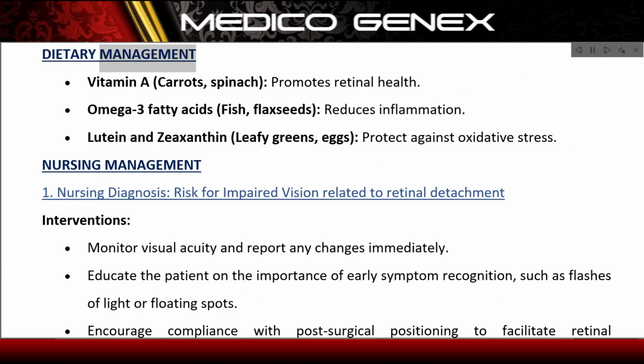Dietary management. Vitamin A, carrots, spinach, promotes retinal health. Omega-3 fatty acids, fish, flax seeds, reduce inflammation. Lutein and zeaxanthin, leafy greens, eggs, protect against oxidative stress.